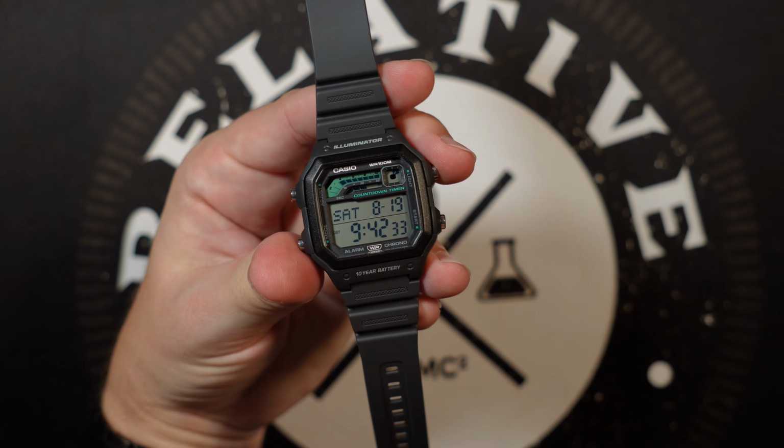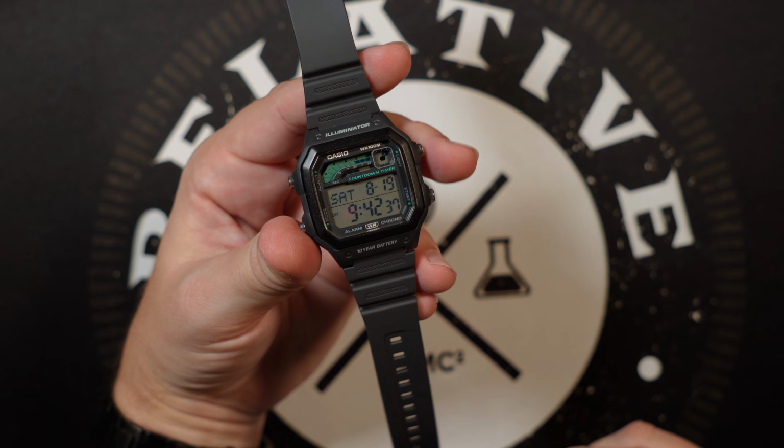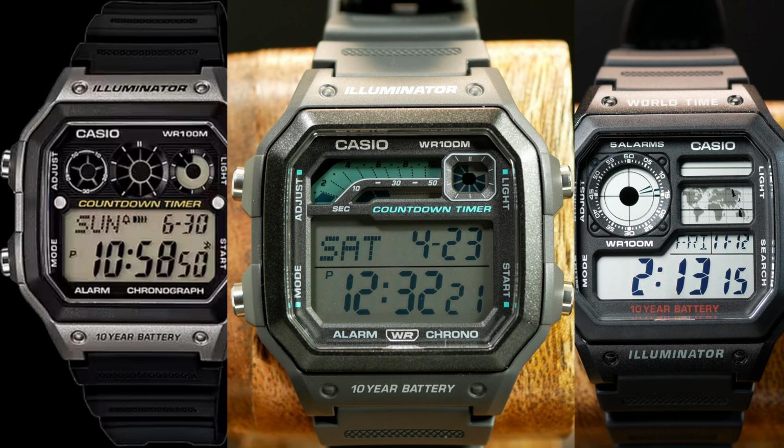But to better understand it, and whether or not it's something you'd be interested in, you really need to know where it sits in Casio's lineup. The short version is that this is an updated, refreshed version of the AE1300, which in turn is a sister watch of the Casio Royale, the AE1200. And if you're already fully versed in Casio and you know what that meant, you can skip ahead. But if that sounded like complete gibberish, let me explain.